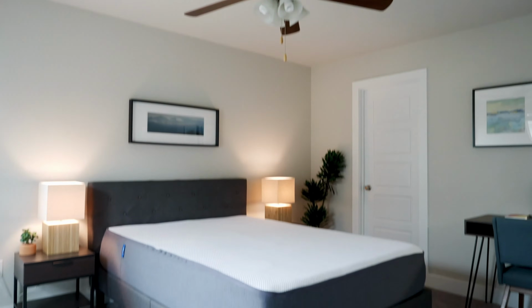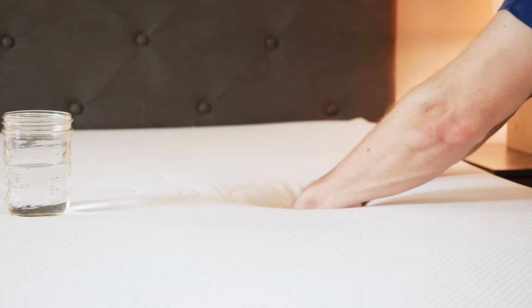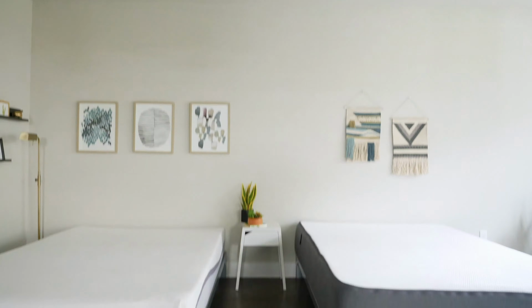Casper and Purple, two very popular and very good mattresses, but which one is going to be right for you? It's exactly what I'm going to be telling you about today. My name is Joe, I'm from Mattress Clarity. I'm going to run through the construction of both mattresses, running these mattresses through a number of tests, telling you who should get one over the other, so you're going to want to stay tuned.